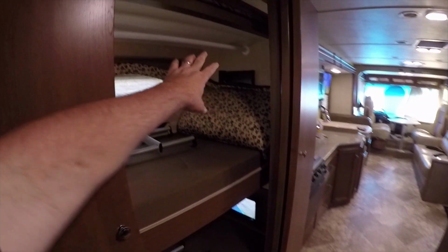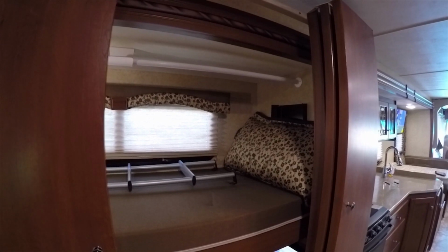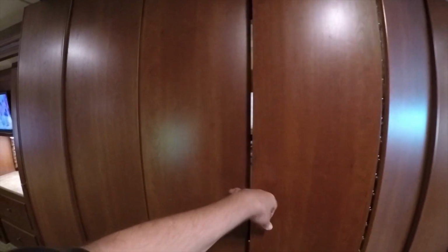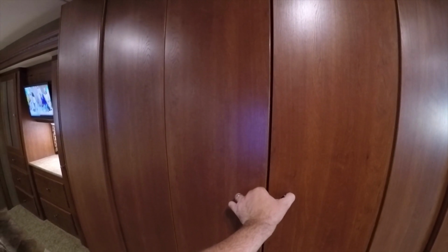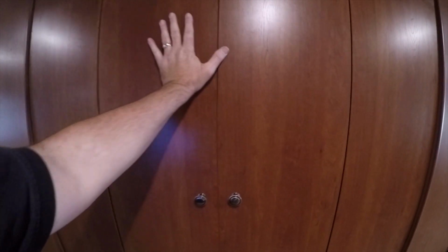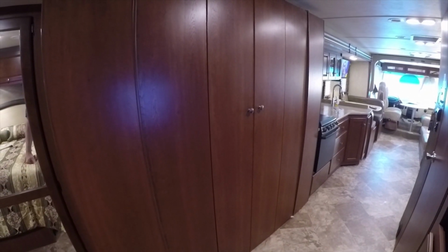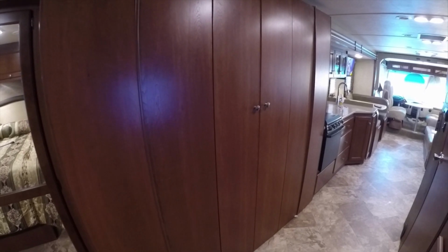You have capability and hookups to put a third TV for the bunk. The bracket's already there for the third TV. I don't really think it's necessary to have a third TV. You've got two for the bunks. And these days a lot of people have iPads and so forth. But if you're just going to use it as a clothing wardrobe, you close the doors and you have your clothes in there put away. Very nice setup.